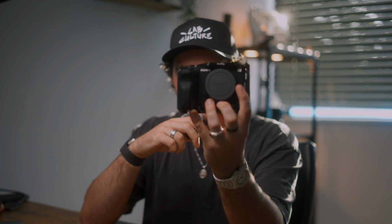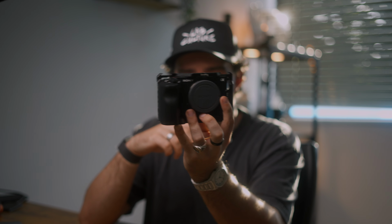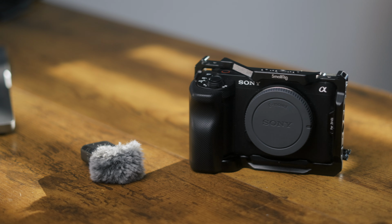But the main thing I love about this camera is the size. Now, obviously, I have got a grip on this camera. I've got a small rig grip. You can see right here because screw it, let's get into some cons.